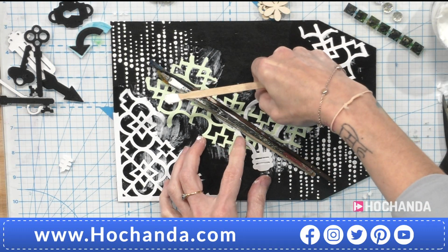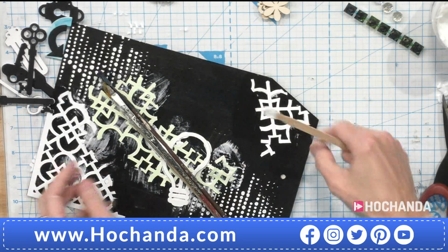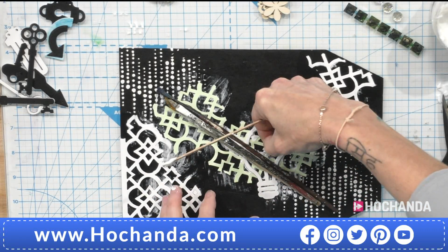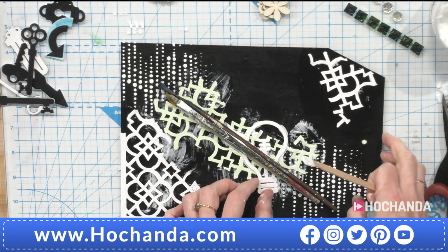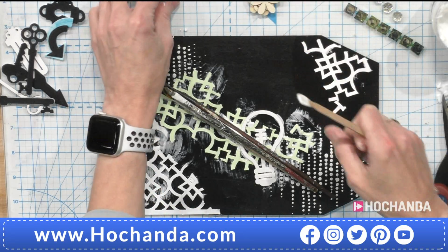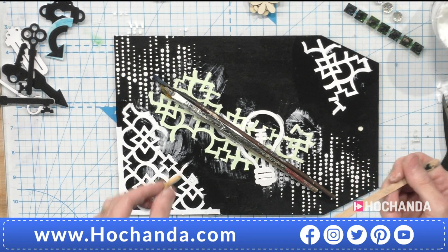So I've just cut through my die cut, and I'm sticking it with that gel medium. It's super sticky. So I'm just adding some bits in here and there to create a little bit of wow factor, a little bit of, ooh, what have you used there? What have you done with that? I like that.